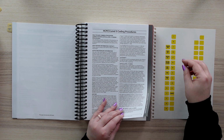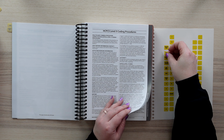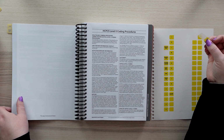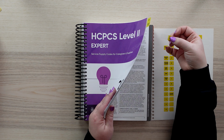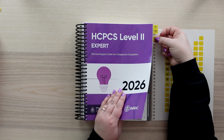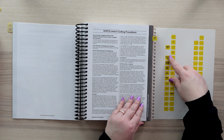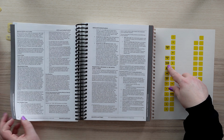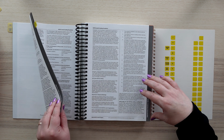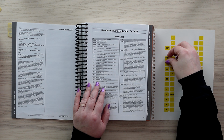Next is going to be our HCPCS coding procedures, which goes right here. I don't know why the anatomical illustrations was right there, but let's put that there. And then we have new and deleted codes, and then deleted codes crosswalk. So our new and deleted codes right here on page 13.